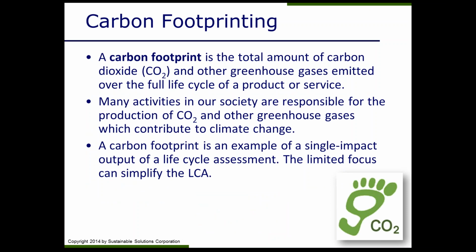So one of the environmental impact categories that people are most familiar with is a product's carbon footprint. And a carbon footprint is the total amount of carbon dioxide as well as other greenhouse gases that is emitted over the full life cycle of a product. And greenhouse gases like CO2 are produced from many different activities. One example is combustion of fossil fuels during transportation. Or the calcination of minerals can also produce CO2 in the manufacturing process, which these results could then drive a product's carbon footprint. Now, as greenhouse gases can contribute to climate change, identifying drivers of a product's carbon footprint could be a good first way to identify areas of focus for product development or manufacturing.